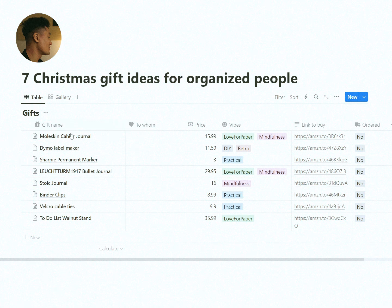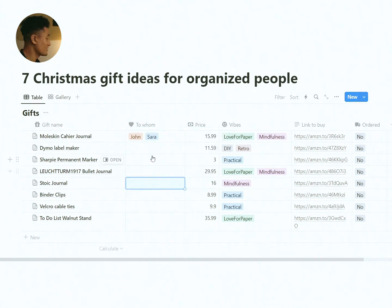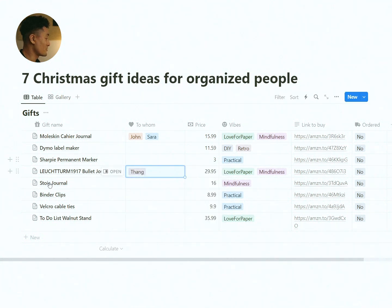In the very first column here, we have the name of the gift. No rocket science needed. And the second one, we have to whom. Now I'm just going to show you how we can use this quite nicely. So just click in, and I already have a John here as an example. And if I also want to add Sarah, I can add Sarah and then create. And then of course we can give the Bullet Journal to someone like me, so this is going to be Tang. I'm going to create a new person here. And this is the way to track to whom you will be gifting different gifts.